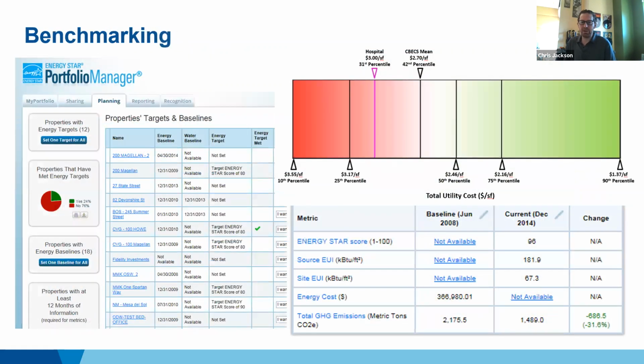But the first step is almost always benchmarking. This is a part you can do yourself without consulting the experts. You can compare your facility, your energy use, against other facilities of similar types. And you can compare your energy bills against your previous energy bills to see if you are getting better or getting worse. There's a bunch of tools out there to help with this.